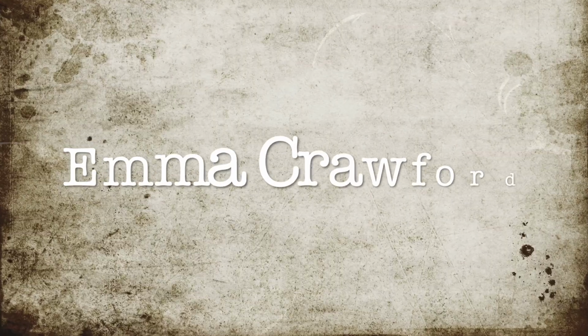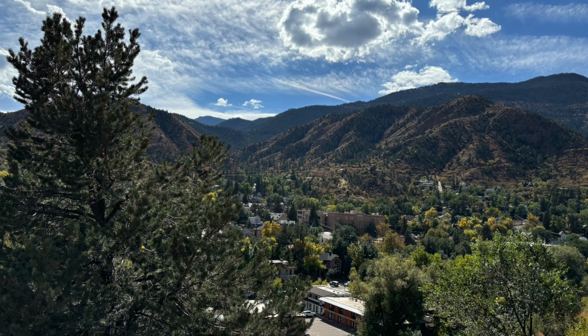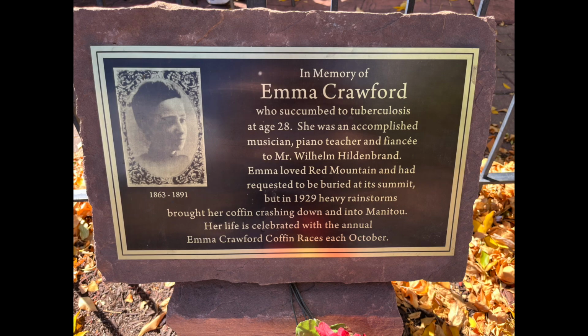Emma was a talented musician who moved to Manitou Springs in 1889 with her mother, hoping the sunshine and dry air would heal her tuberculosis. She passed away 2 years later at the age of 28 and was buried atop Red Mountain. In 1929, heavy rainstorms led to her grave being unearthed, and her coffin traveled down the mountain into town. Her remains were buried in an unmarked grave in the town cemetery.